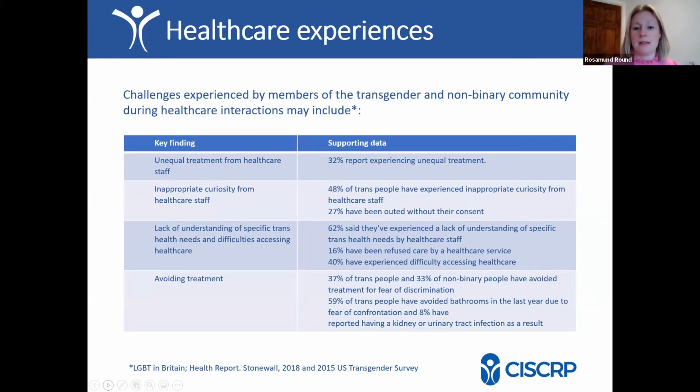So I know that that is a thing that I've heard a number of times around when is the right time to stop using the one bathroom and use the other, and at what point will you pass as your confirmed gender. Next slide, please.